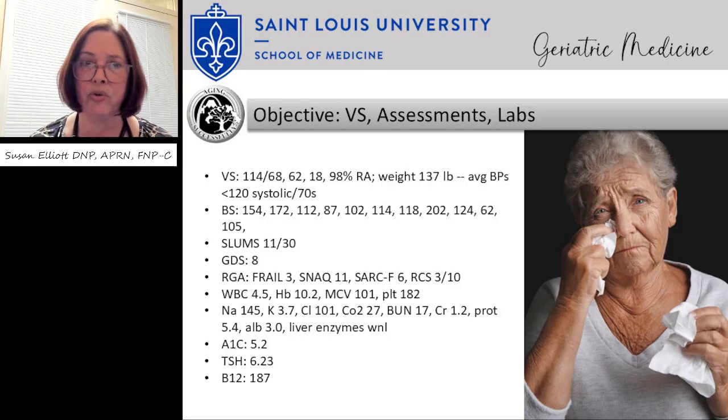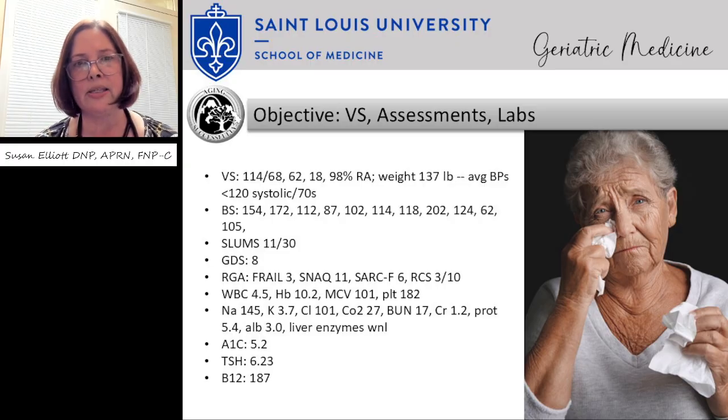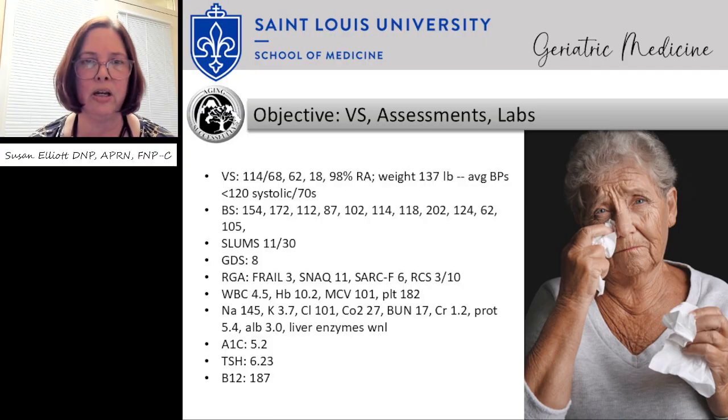The GDS, which is the Geriatric Depression Scale, is 8, and it does show signs of depression. And remember, the GDS is easy for our older adults to participate in because they have yes/no answers. Think back to that PHQ-9 and how you have to reflect over 2 weeks' time and rate each symptom on this big scale to give points, and a lot of people are excluded by that.